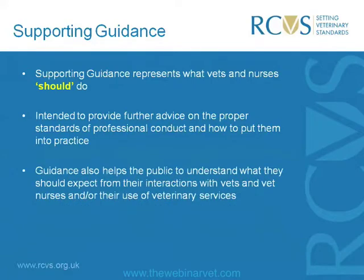The chapters also have a role to play in managing the public's expectations in relation to their visits to the veterinary practice and their interactions with vets and VNs and the use of veterinary services. It may not be an in-person interaction, it might be an interaction on social media, for example, and we do have social media guidance as part of the supporting guidance, but it helps to set and manage expectations of users of the service.